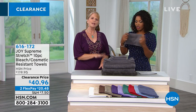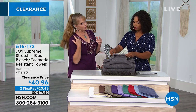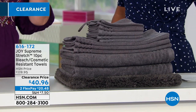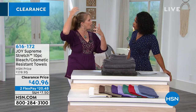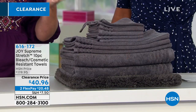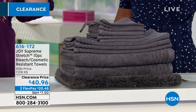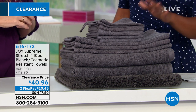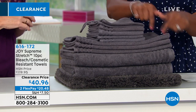Stretches. Do you know how nice it is when you're putting your hair up? If you've got a lot of hair like I do, you're putting your hair up when you get out of the shower. A lot of times when you're doing that, you put the towel and the towel slips and it slips. With this having that little 2% spandex, it's going to allow you to make it a little tighter. It's going to tuck up in there and you're not going to have to worry about it coming down, which is wonderful. And every towel stretches.